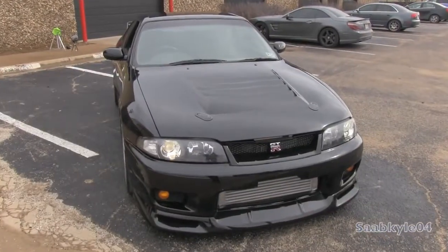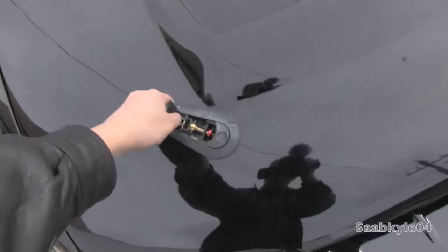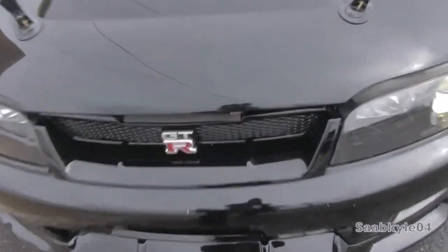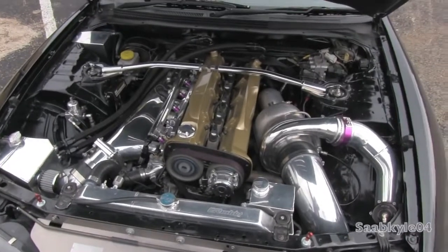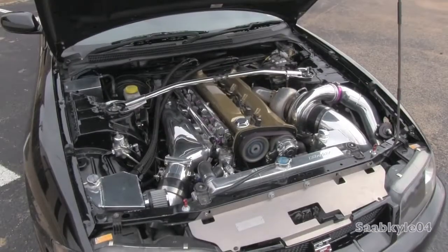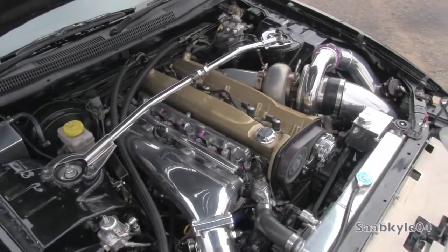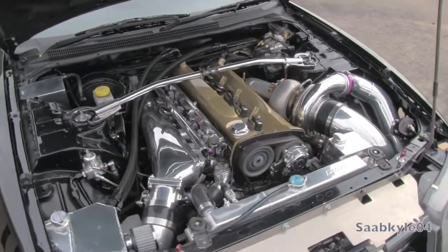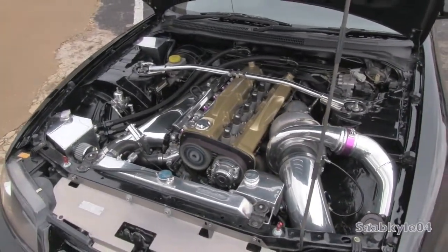The R33 GTR features Nissan's RB26 twin-turbocharged and intercooled 2.6-liter inline 6-cylinder engine. The RB26 has an iron block with aluminum heads, double overhead camshafts, and 4 valves per cylinder with an 8.5:1 compression ratio. It's unique in the fact that it features 6 individual throttle bodies rather than a single unit, as well as the parallel configuration of the twin ceramic Garrett turbochargers.